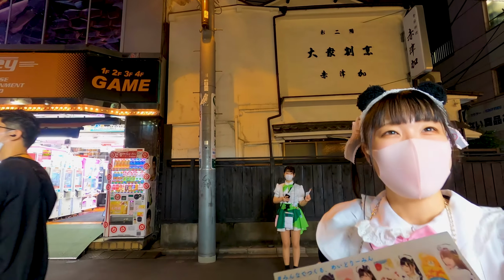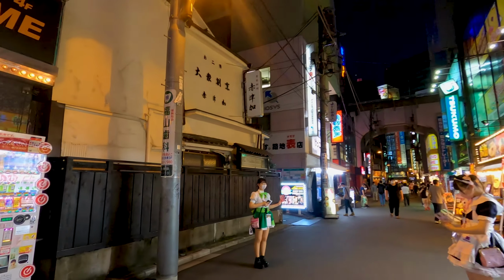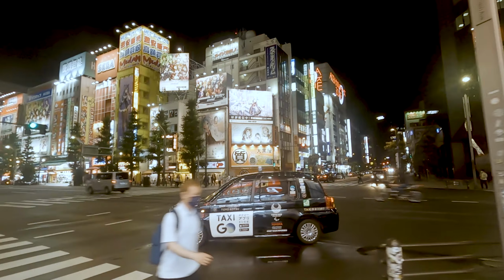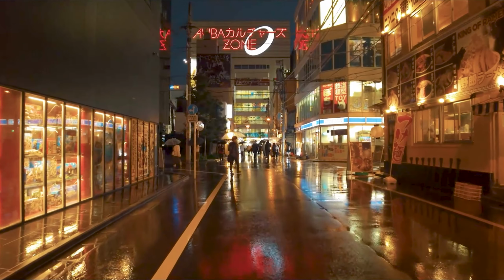Whatever you want in terms of popular culture, and subcultures and subgenres, you'll find it in Akihabara. So I thought it would be the perfect place to start my journey with the CineStill.